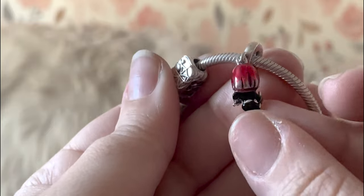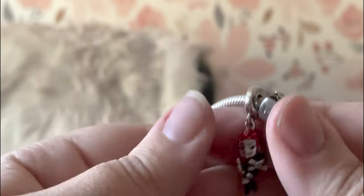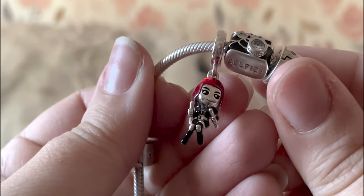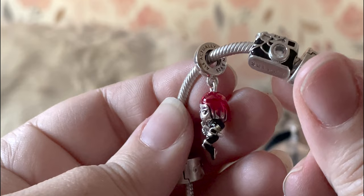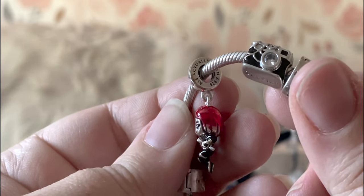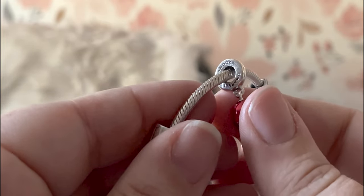She has this fun ombre effect on her hair like she did in Endgame. She's holding her batons. She's got that X on her uniform for the Black Widow outfit. And she is a very pretty charm. She has all her hallmarks here, ALE, S925, and on the other side it says Pandora Marvel.